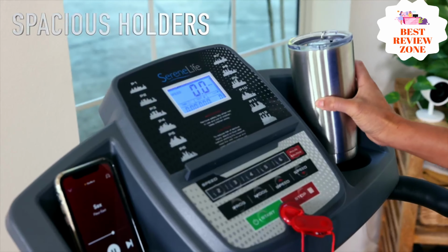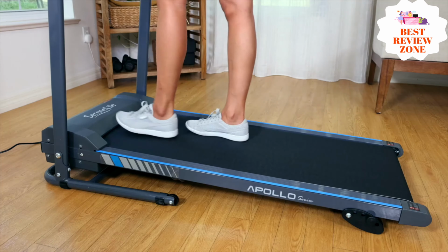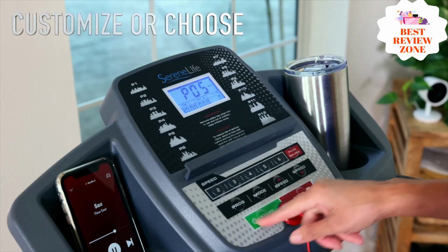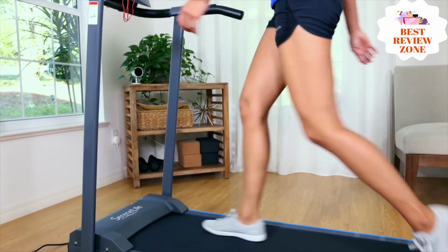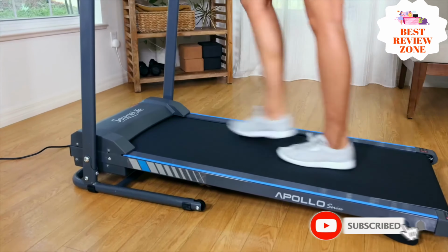There's plenty of space on the built-in phone rack and cup holders. Attach the safety cutoff leash and get to it. On the Apollo, you can set your pace or choose from a variety of preset workouts designed to challenge your fitness. The textured belt provides just the right amount of traction.